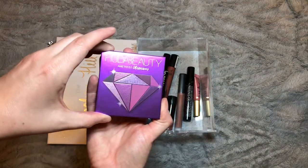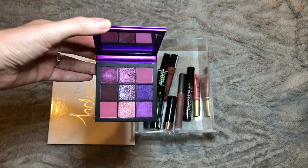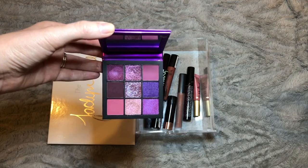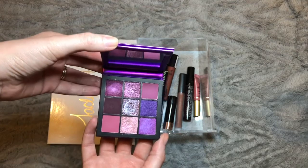Then we have the Huda Beauty Amethyst Obsessions palette. I hardly reach for this one. Again, I know I was only doing it for 2 weeks, so maybe if I'd done the full month I might have reached for it more, but I think I used this once, and even then I only dipped into these two shades anyway. I'm going to take this one out for next month.